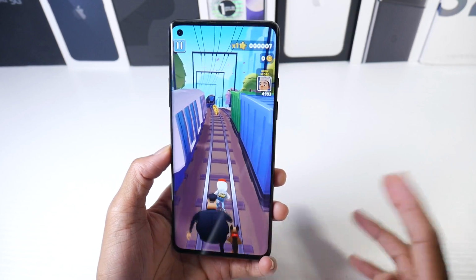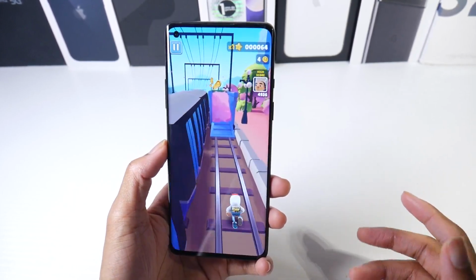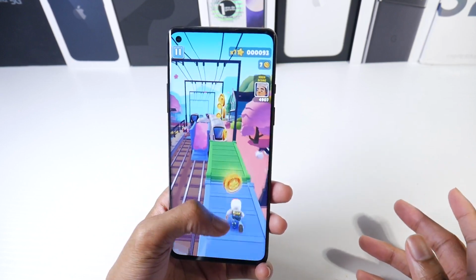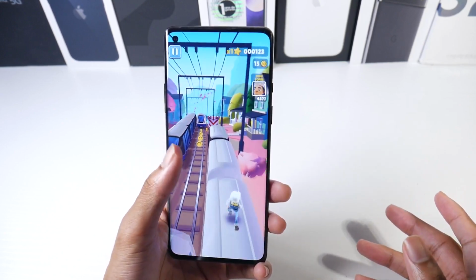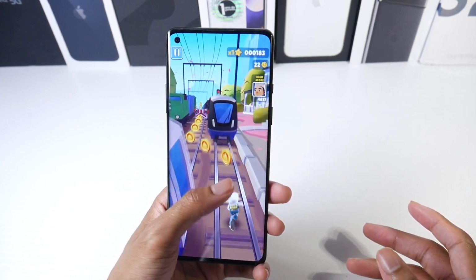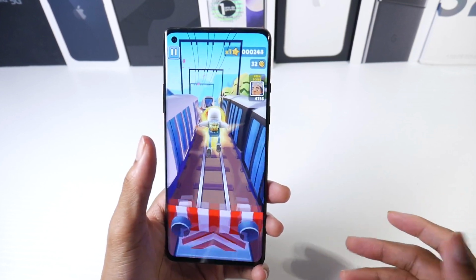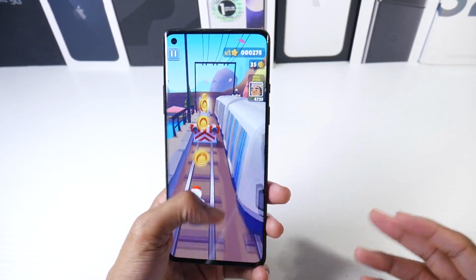It's got a slight curve to it. I love the colors that this panel produces. It's got the punch hole on the left-hand side. Overall, very good panel here. I think another highlight with this phone is that this phone is going to be upgradable to Android 12 with the Oxygen OS 12. And Oxygen OS has always been very clean, very fast for me.